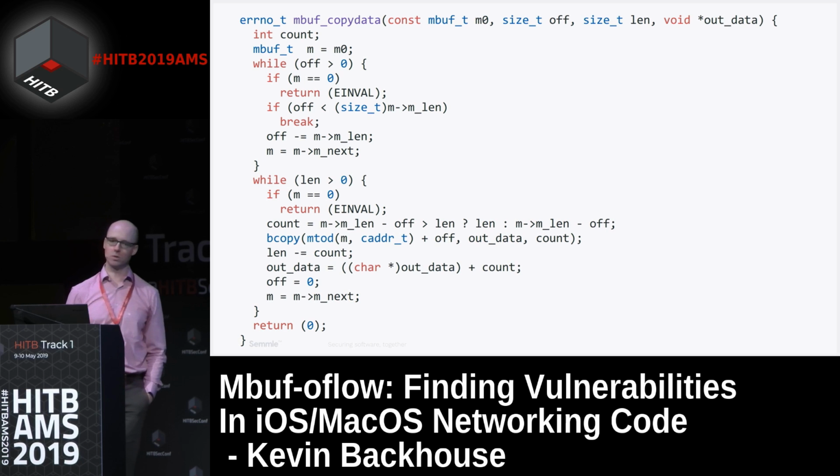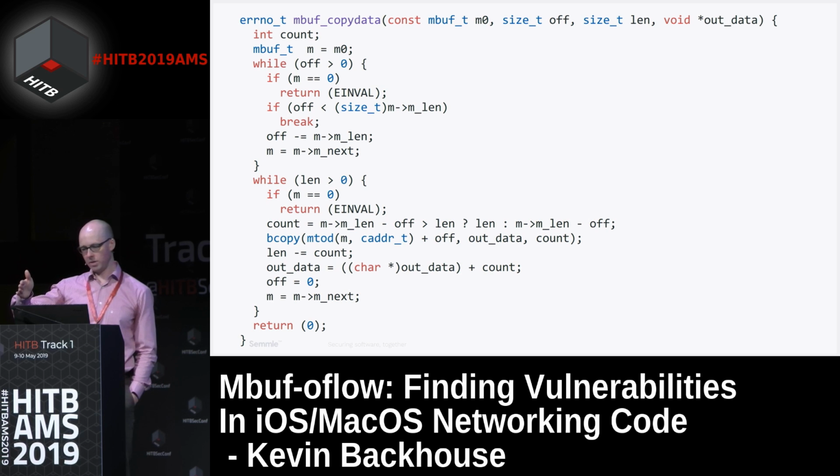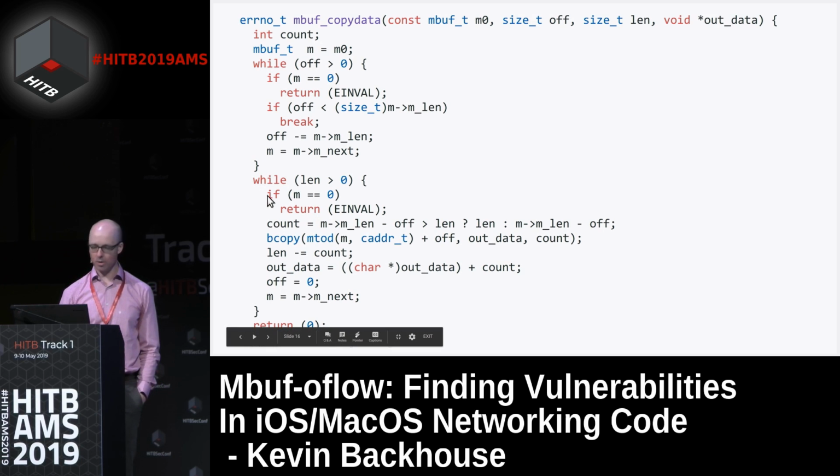So this is the function that it was calling earlier, the mbuf copy data. And so this len value is the thing that we can make really huge in the PacketMangler. And so what becomes clear now, as you look at this code, is that mbuf is a singly linked data structure, a linked list data structure. Because this first loop here is scanning through the linked list until it gets to the offset. Because what we're saying here is I want to copy this amount of data from this offset into this buffer. So first we need to scan forward through the linked list until we've got to the correct offset. And then in the second loop, that's when you can start copying.